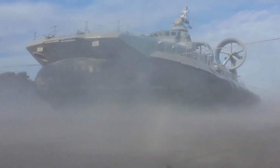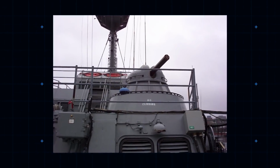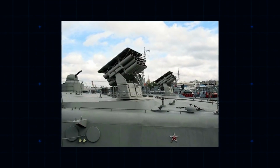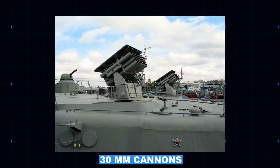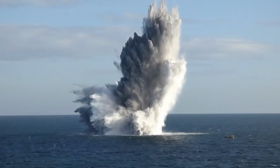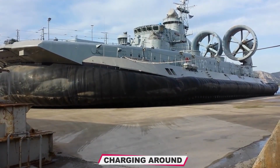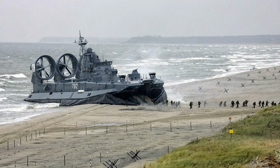It can deploy 2 AK-style 6mm Gatling guns, 2 4M surface-to-air missile systems, and 2 clumsy 30mm cannons, along with 2 22-round, 140mm rocket launchers for destroying beach fortifications. It can also drop sea mines. It enjoys charging around on the ground as well.